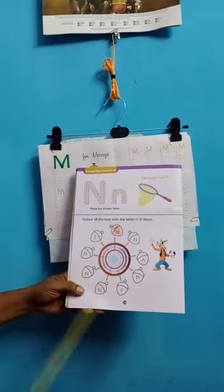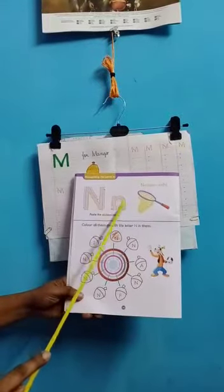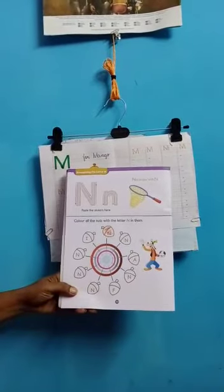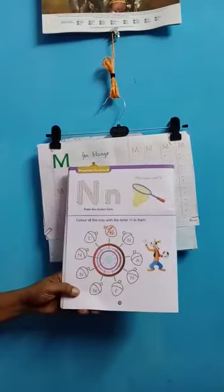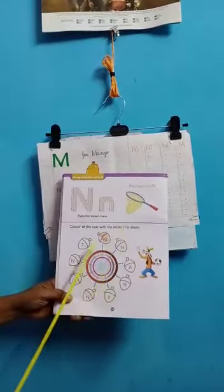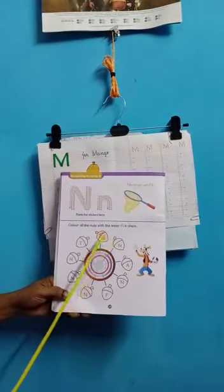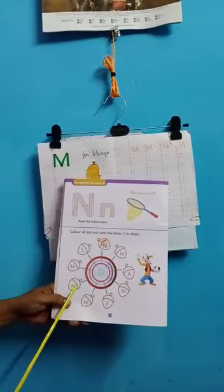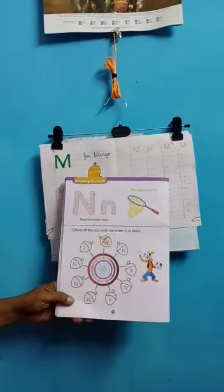Take out the sticker from the sticker page and stick it. N for net. So you stick the sticker there and now you see there are different nuts over there with different alphabets. You only have to color the nut which has N on it. A nut is a brown color, so you take out your brown color and color the nuts which have N. So we have 1, 2, 3, 4, 5 and 6. We have 6 N nuts there. So you will color all those nuts.